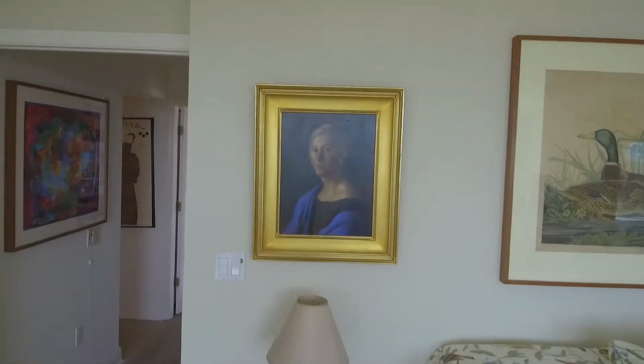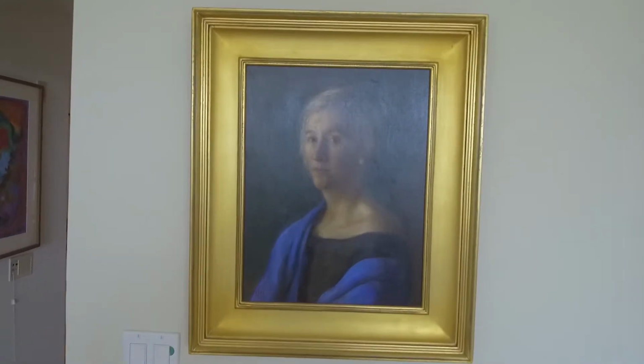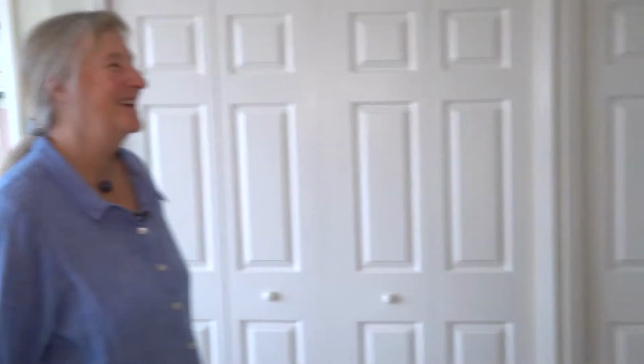And then I saw this and I thought, ooh, this is some famous lady from back in the 1500s or something, and it's actually you. It's me, right? So that was done by a friend of yours? Yes, she was looking for someone to model for her, and so I agreed. Well, it's beautiful. It's very nice.